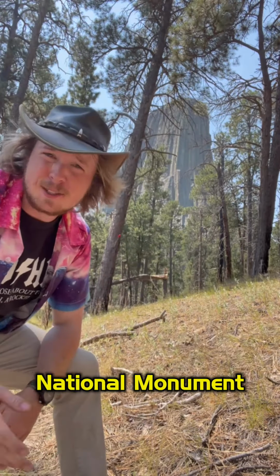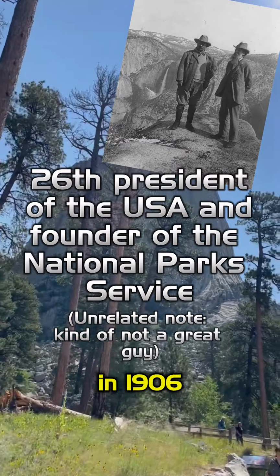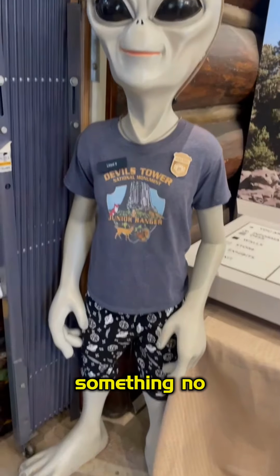Welcome to Devil's Tower National Monument, the United States' first national monument, designated by Theodore Roosevelt in 1906. This means something. It's important. It sure does mean something. And no, I'm afraid not aliens.